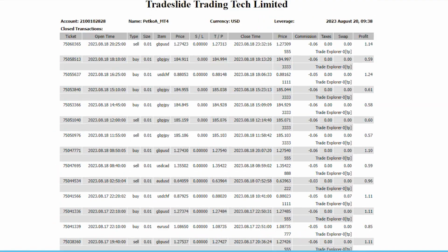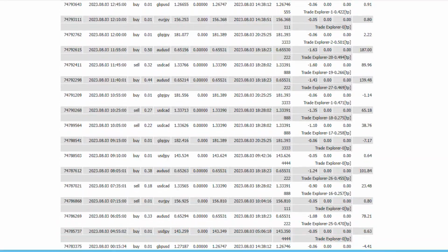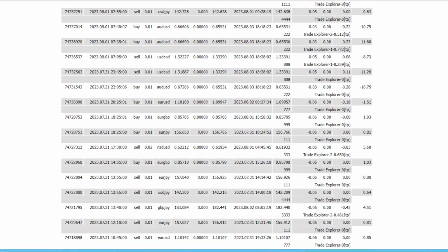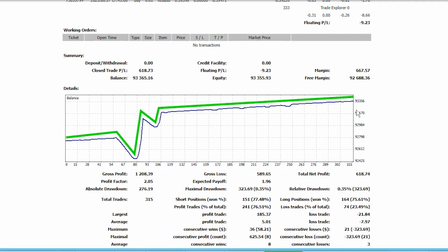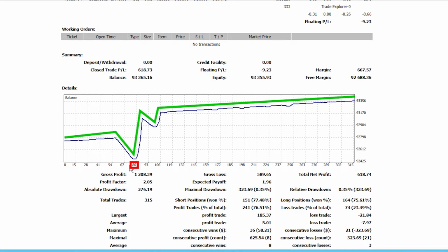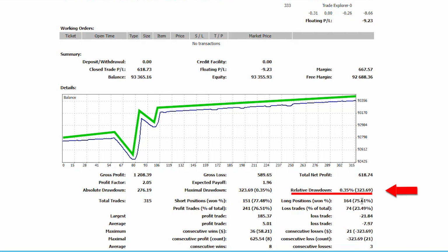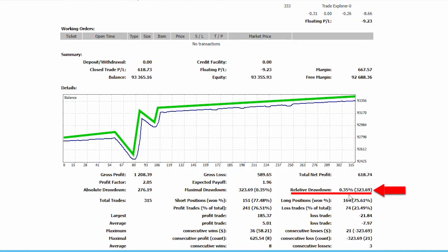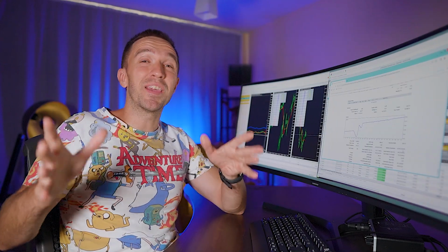Now what I will do before changing the lots is I want to show you the detailed statement, so you'll see exactly how the robot performed. And here are all the trades that happened during the last 3 weeks, and down below we can see a very steady balance line with a drawdown that happened at about the 80th trade. But you can see that this drawdown is actually 0.35% or about $323, so it's not really a big deal for a 90k account.